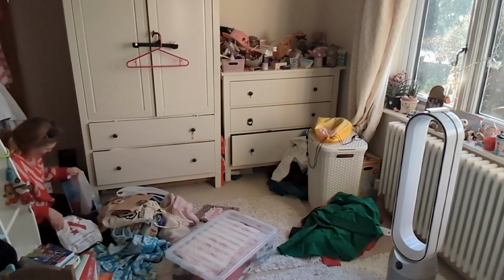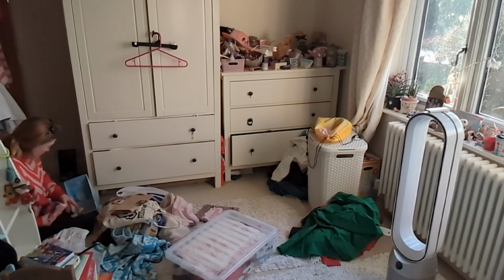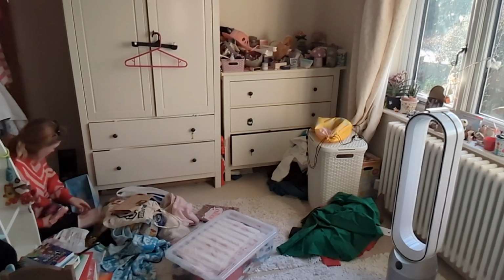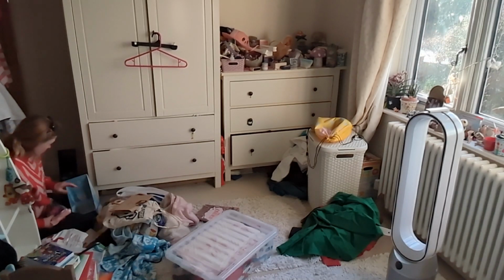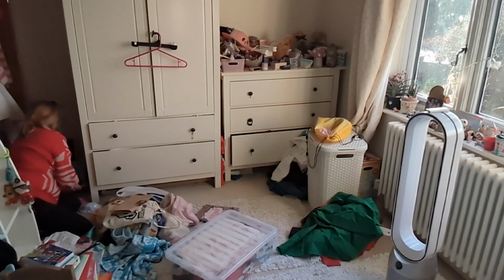So you can see there's quite a lot behind the door. I sort of store things there. So it's good that I managed to get rid of a few items, but other things I need to find another place for, because most people probably wouldn't have a whole load of things behind their door.